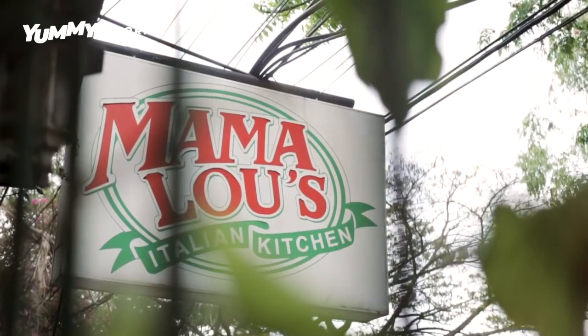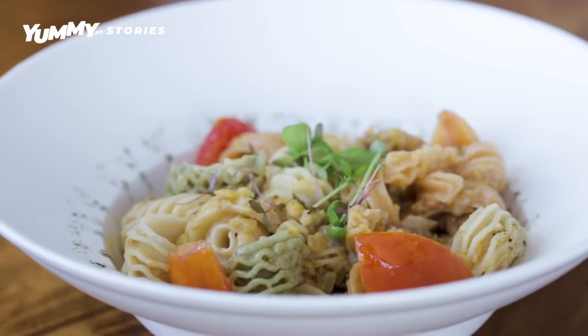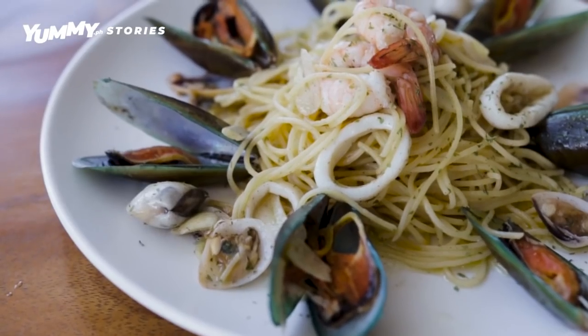When you go to Nonna's and you go to Mama Lou's, dishes are different. You will experience the same quality you get in Mama Lou's and the same quality you get with Nonna's. The same ingredients are also sourced out from Italy, and our secret ingredient, which is love.